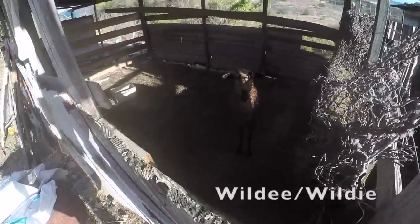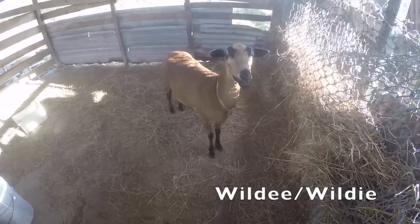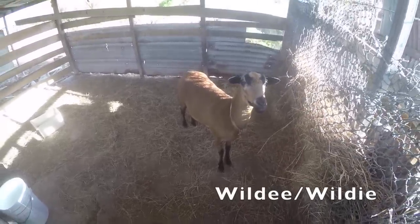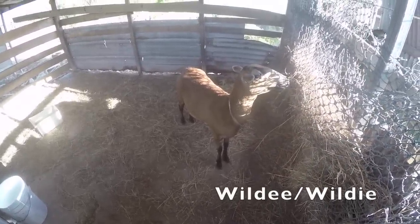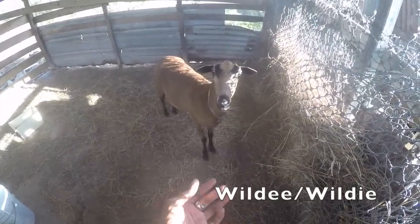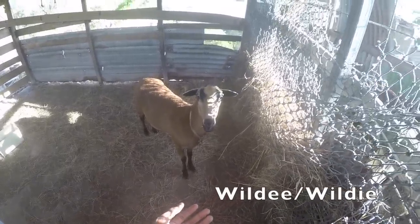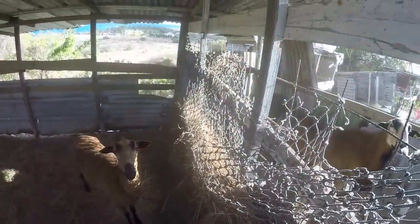And over here is Wiley. She's new. As her name states, she's a little wild. We're trying to get her to calm down. She's calmed down a bit, but not as much as we would like. A little setup here, of which we have for these. I'll probably show you guys that at a later date.